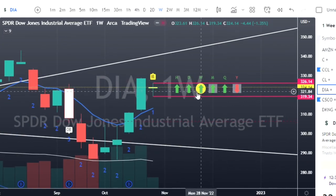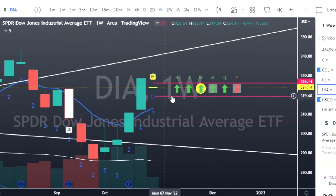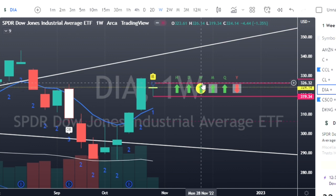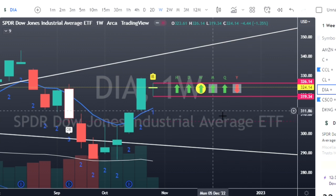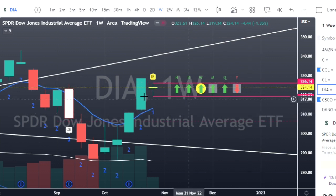And again, the hourly, the daily, and the weekly are all going to change on Monday depending on how we open, because the day is new on Monday, the week is new on Monday. So again, calls at 326.14, puts at 319.34. This is one that I would be looking at specifically on a weekly swing.